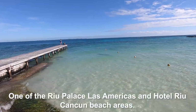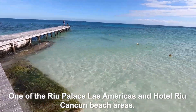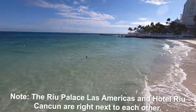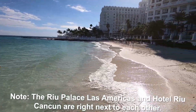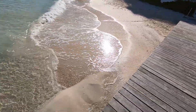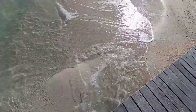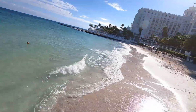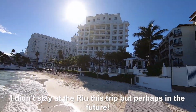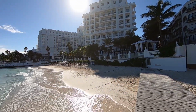This is the little beach area in front of the Rio. This is the little dock here. It separates the properties. As you can see, the beach area is rather nice. It's sectioned off. It's got really fine sand. They put a mesh underneath there to stop it from protecting the jagged rocks and stuff. And that's the Rio. The Rio is really expensive, but it's probably worth it. They have a small, tiny beach area.